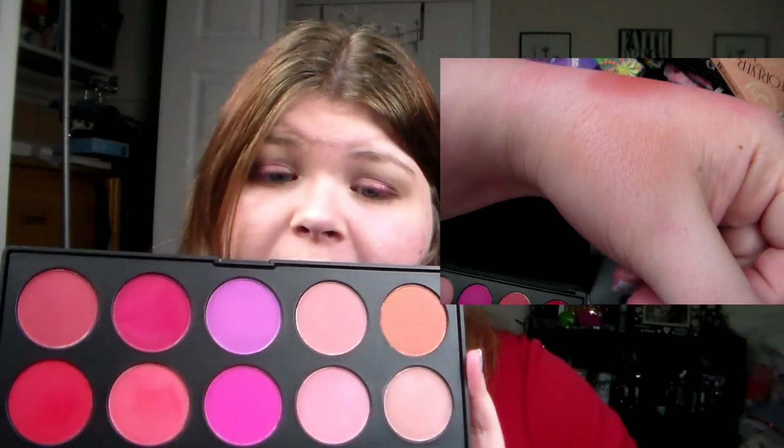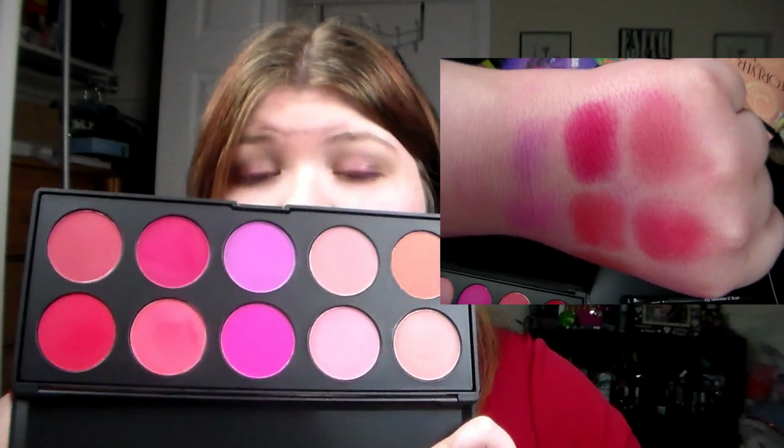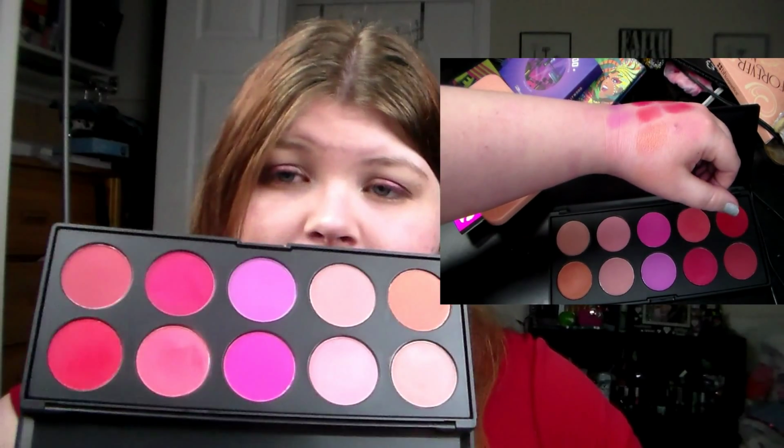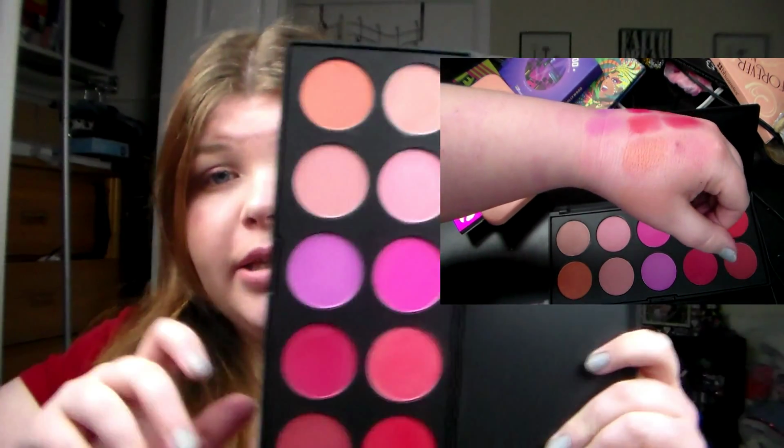These blushes are freaking pigmented, as you'll be able to see in the swatch video. Super pigmented, so I definitely recommend you pick this up. It is right now selling for $7, which I got this for $12 or something like that. So I would say definitely purchase this if you see it, because it's totally an awesome palette. I have swatched all of the colors. I like them all. I think they're all very pigmented, and they'll work with all skin tones. This palette kind of blew me away with first impressions, at least.